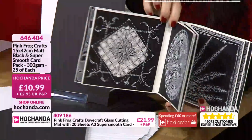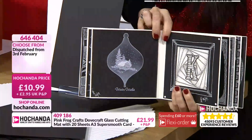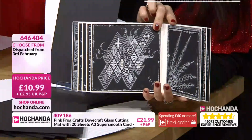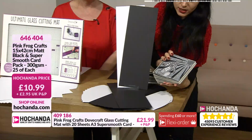You can create memory albums and memory books. I've done drawings on there, and everything that I've done on there is on either the beautiful super smooth or the black. This is beautiful, Karen. I love that. So imagine creating your own album with these beautiful cards.